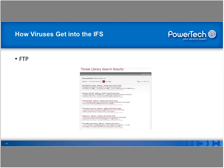FTP is another possibility. I think a lot of us use FTP for legitimate business purposes, and we have to be cognizant of the fact that moving a file around is definitely a regular source of viruses spreading both to and from the IBM i. Most of us, like I said, are using FTP in some way, either for administrative purposes, for sharing files with business partners, or perhaps even other servers on the network.